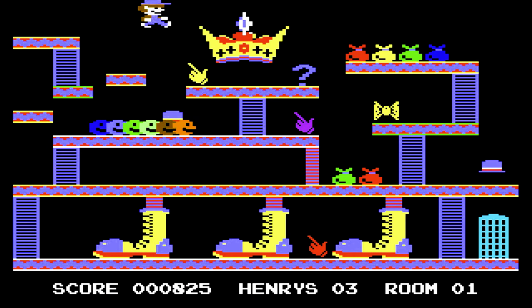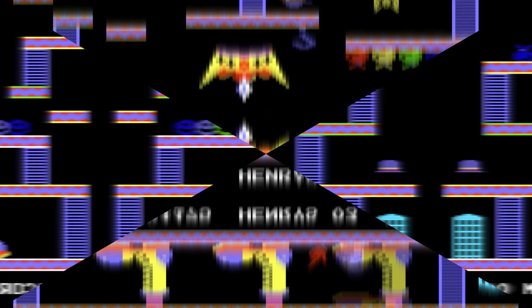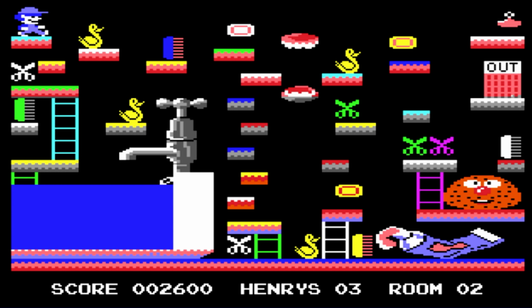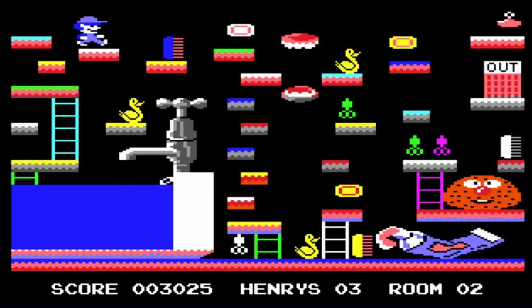One wrong step and you could end up squashed under a rogue boot, or caught in the wild spin cycle of the smiling faces. Once you've collected all the required objects, you get to march Henry across a grand hallway to the next room. The game even lets you skip rooms you've already completed when starting a new game, saving you from having to replay the clothes cupboard over and over. Though, of course, you can always go back if you're missing being squished to death.